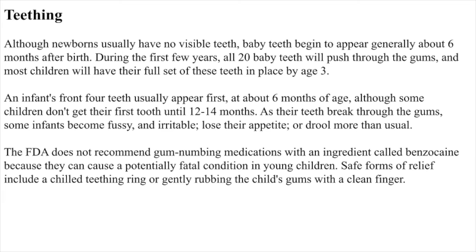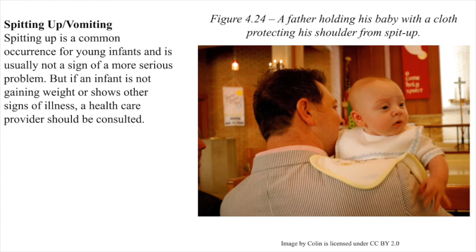As their teeth break through the gums, some infants become fussy and irritable, lose their appetite, or drool more than usual. The FDA does not recommend gum-numbing medications with an ingredient called benzocaine because they can cause a potentially fatal condition in young children. Safe forms of relief include a chilled teething ring or gently rubbing the child's gums with a clean finger. Spitting up, vomiting. Spitting up is a common occurrence for young infants and is usually not a sign of a more serious problem. But if an infant is not gaining weight or shows other signs of illness, a healthcare provider should be consulted.